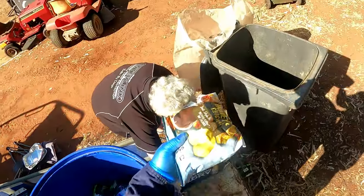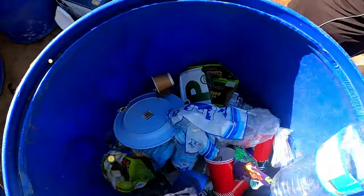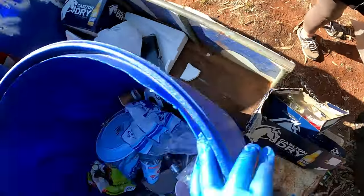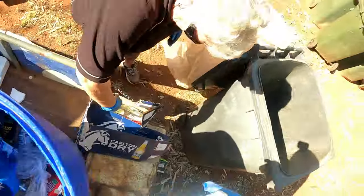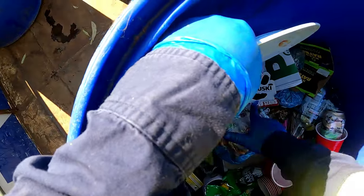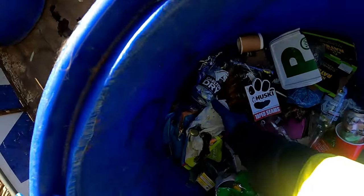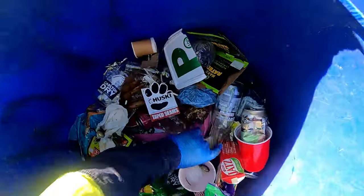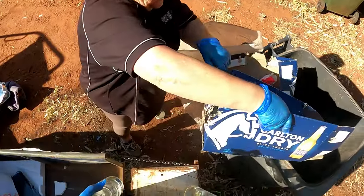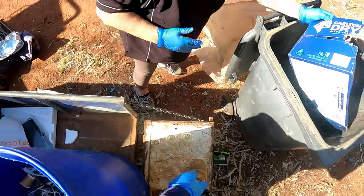Half a packet of chips. I'll put the glass down there for you. I'll pluck the rubbish out, eh? Half a loaf of bread. Just put it all in there. Cardboard and all.